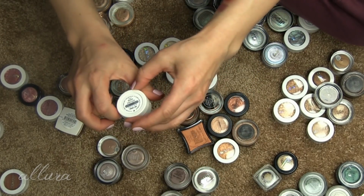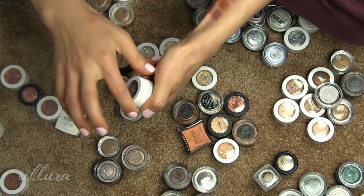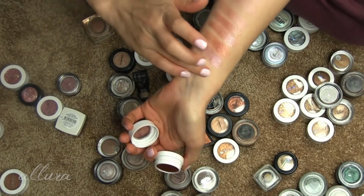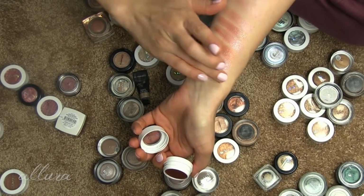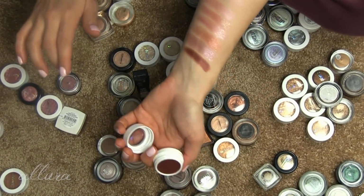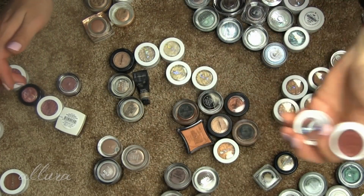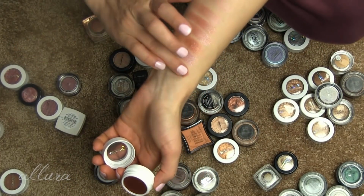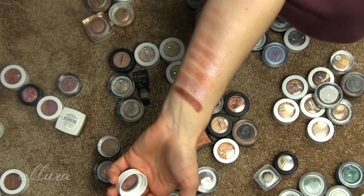And a ColourPop shade in Hot Tamale. Oh, I'm getting really nervous about how dry all these ColourPop ones feel. This one's definitely more a deep brown, but again, I don't know that I have a better place to swatch it in terms of color family.